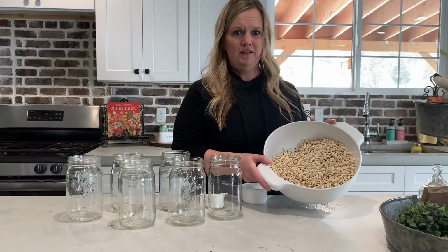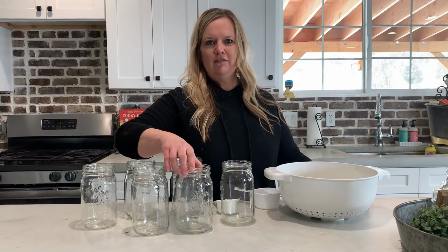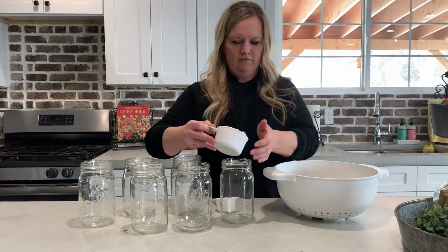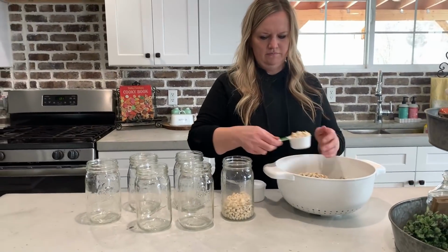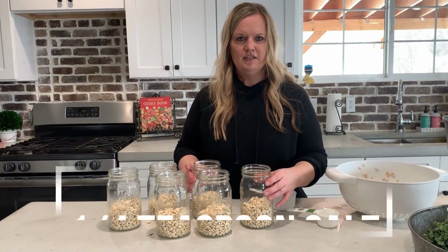Hey, so I have a bunch of white beans that I've had for a couple years that we need to use. And so I've washed them and rinsed them, and I'm gonna bottle them because it's much easier to have them done and on hand, and it's just easy to grab and go. So I'm gonna put a cup and a third in each jar. Okay, I'm gonna fill them up to the top with water and add a teaspoon of salt.